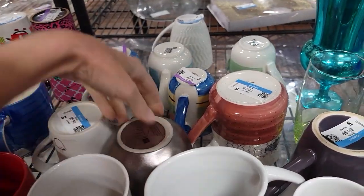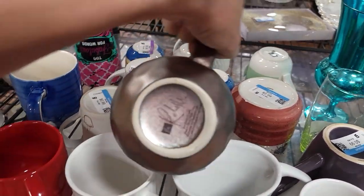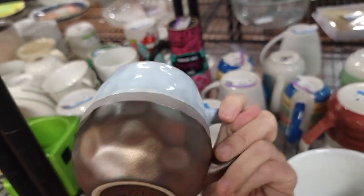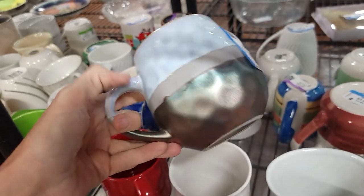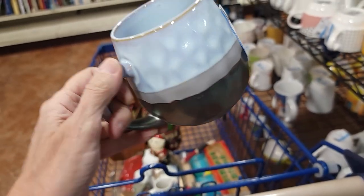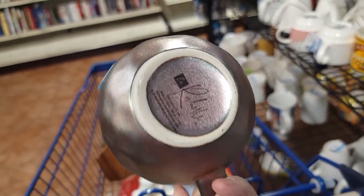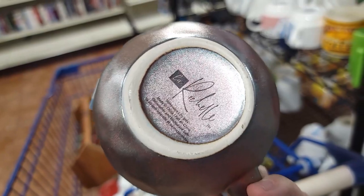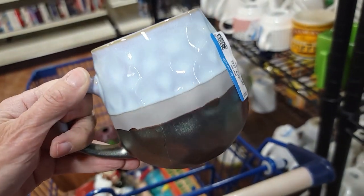Check out what else the mugs have to behold. This says Rochelle. That's one I'll probably look up, because that has a really interesting look to it, almost a raku. And it is La Rochelle. So that one I'm gonna look up.